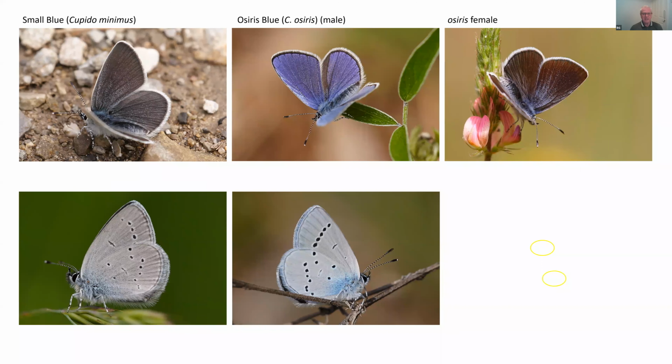On to blues, and this is small blue, male small blue top left, and the underside below that. Its nearest cousin is the Osiris blue of the far south of France. No problem when you see them in flight or with the wings open, because the male Osiris blue is very bright blue, so there's no problem there.